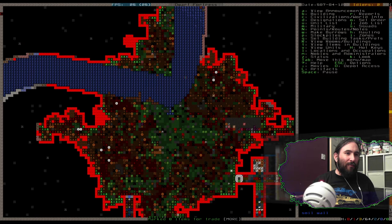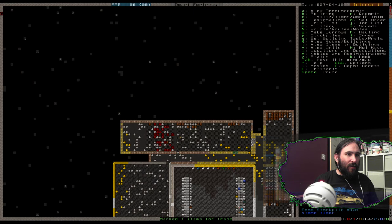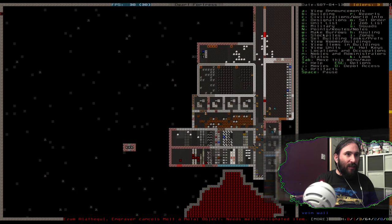Okay, trade items have been dispatched. This is good. This is very good. I might be able to get those dirty clothes that I just unforbade into the trade depot if I just make that an auto trade zone. Oh, hang on a minute. There's loads of people prattling around. They're grabbing stone left, right and centre to move it. Why? Oh, they're moving rhyolite. Okay. Turns out there was a shitload of rhyolite in that stockpile.